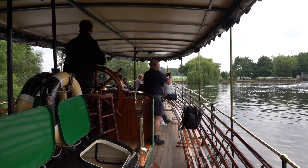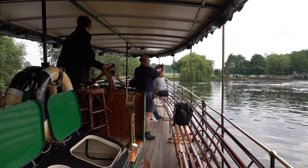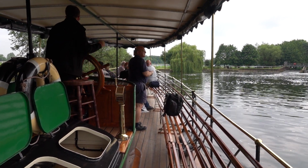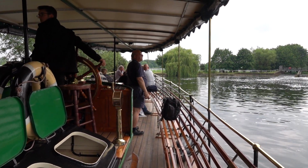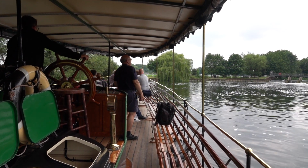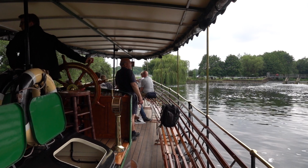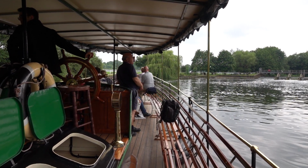The lock to the right of the island is the means by which boats make the change in level from one side of the weir to the other. It consists of a chamber with a set of heavy gates at either end. Set within these gates below water level are sluice gates which allow the emptying and filling of the chamber and the subsequent raising or lowering of boats.